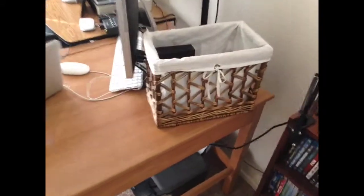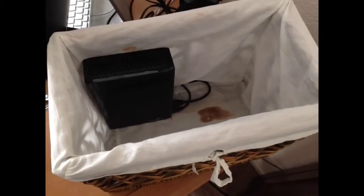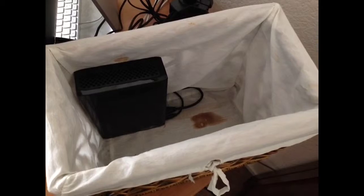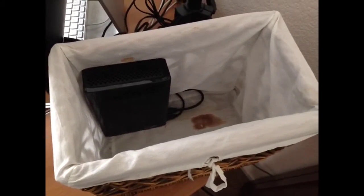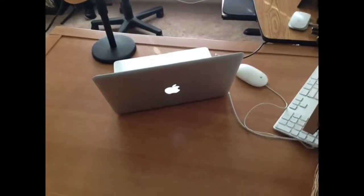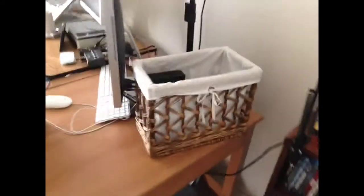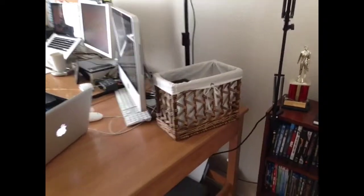This basket here has a hard drive full of my entire DVD library. It has been imported into this hard drive, and there's a couple poop stains there. I'm not sure what made the stains on this basket, but I'll also charge an iPad, and when this computer is put away, I like to put it in here, so it's all nice and dandy and neatly put away. And that basket also doubles as a way to hide all of that cable mess.